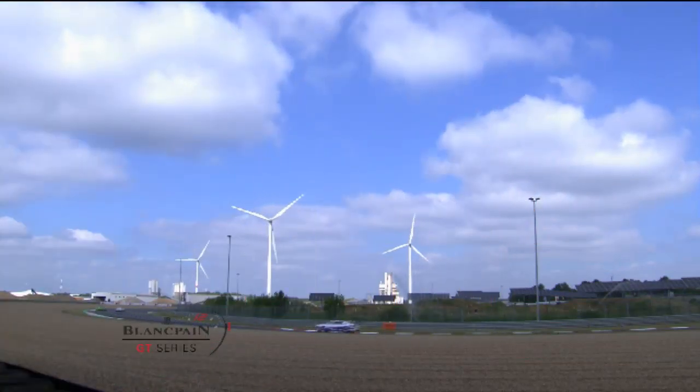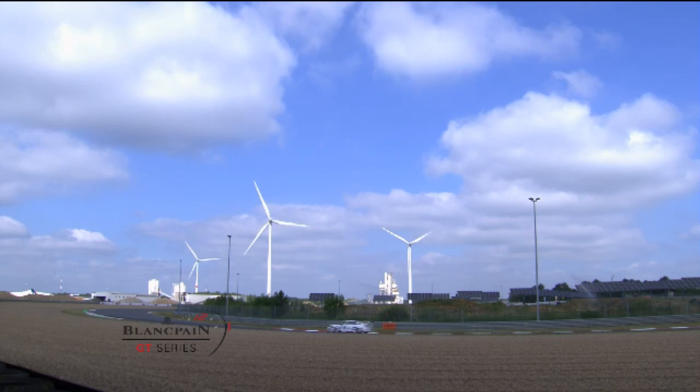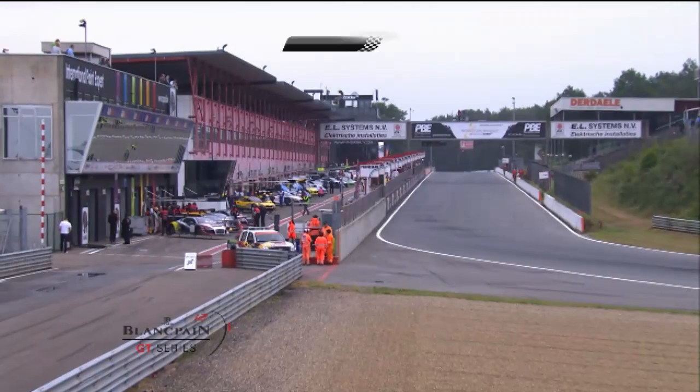Look, blue sky. We had that yesterday, and the temperature was 20 degrees higher than today. But Zolder looking in good form this morning, and hugely exciting. 3 sessions there, culminating in pole position for the number 1 Audi. But let's look back at the session, John.